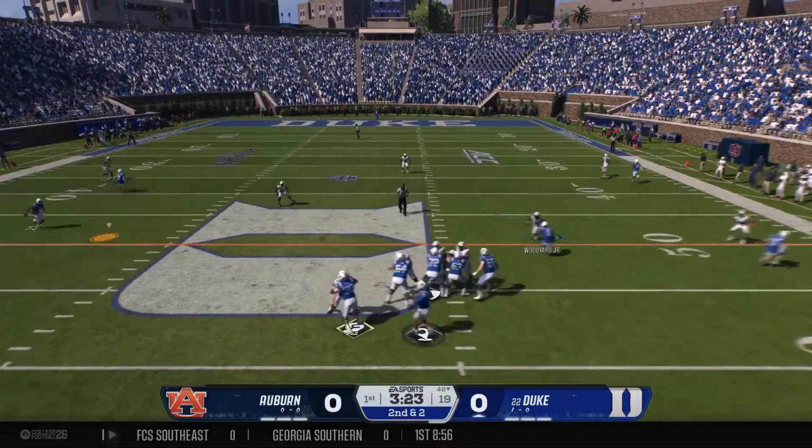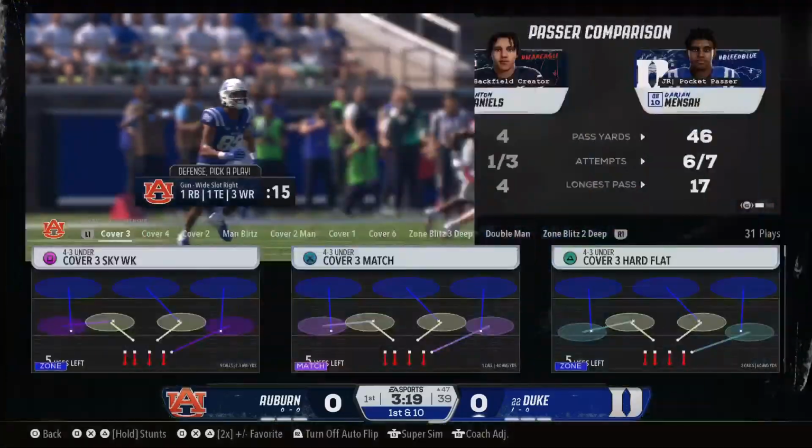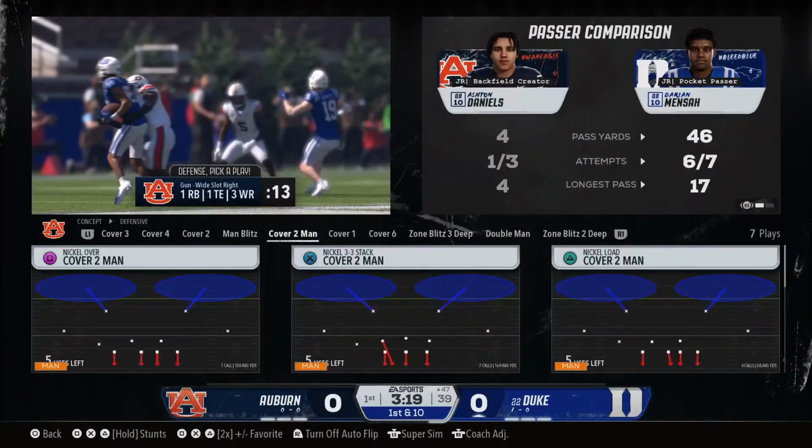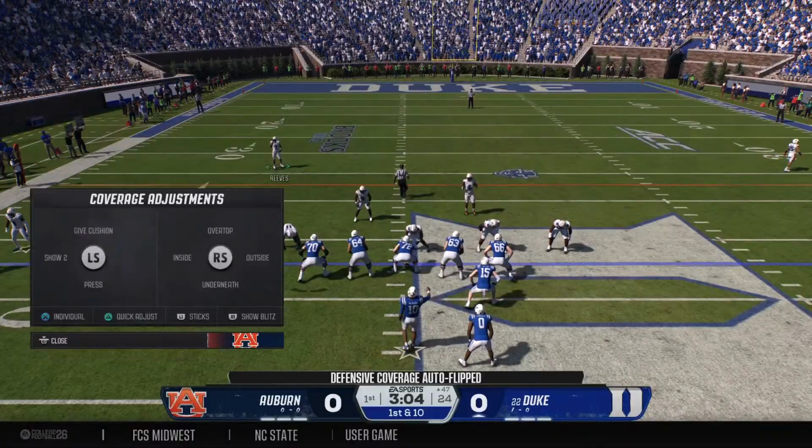Going to take a shot on 2nd and short. Caught near the sticks. It's Lee. And he's knocked down immediately, but not before he moves the chains. And the Blue Devils are on the move.